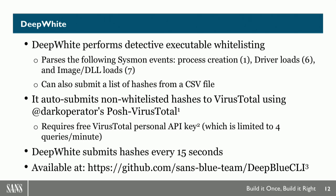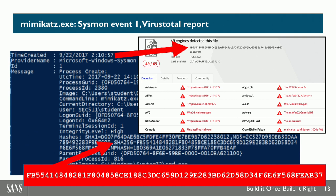It looks up the malware or the binary or whatever it is. And once it looks it up once, it won't look it up again unless you tell it to. It supports a whitelist, right? And it works really, really well, all for free, right?